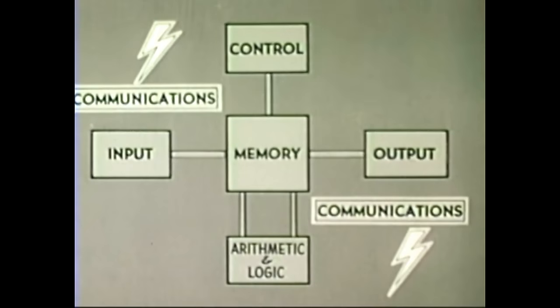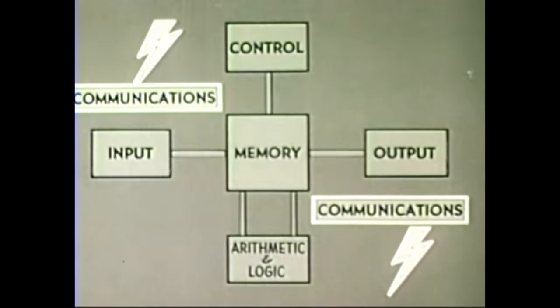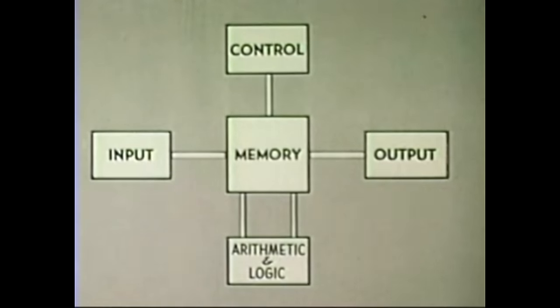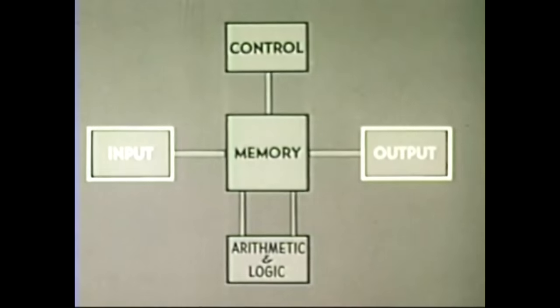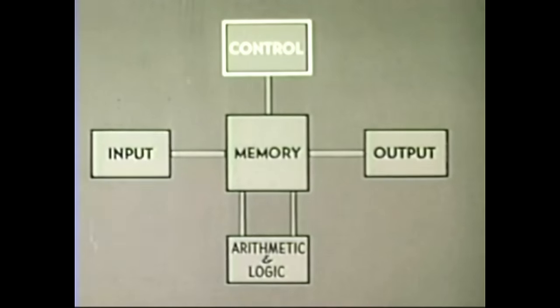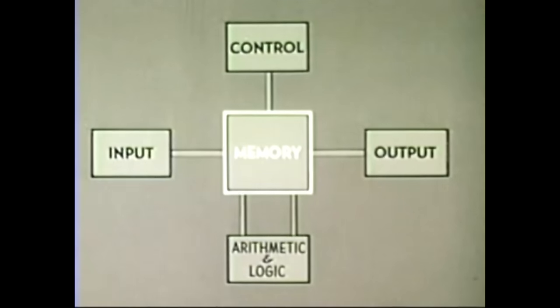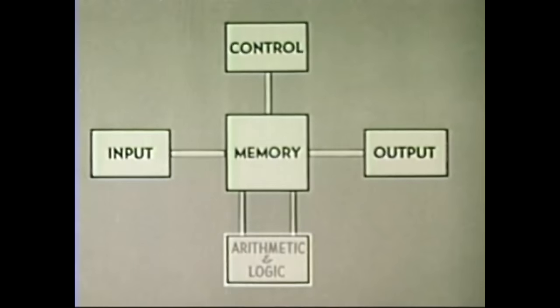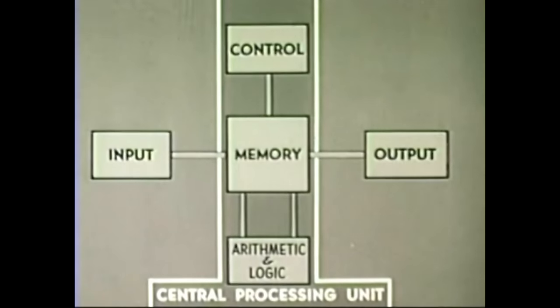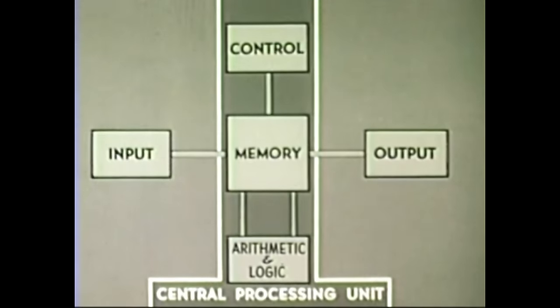Every military system utilizes communication networks to collect data and disseminate reports. Therefore, communications is a component of the system. Let's just keep that in mind. In the processing system proper, we have input and output devices, an internal control section, a memory section, and an arithmetic and logic section. The control, memory, and arithmetic and logic sections together comprise what is called the central processing unit.